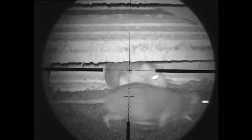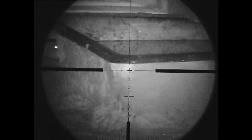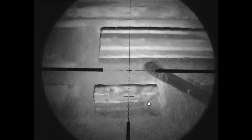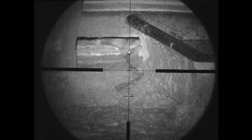No point in taking a snapshot at these until they sit still. Far too agitated. And tut in there. That's more like it. No problem. Straight in the top of the head. And you can see the blood trickling down the mud there.